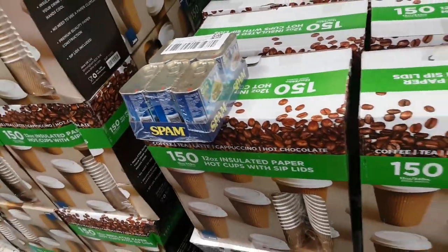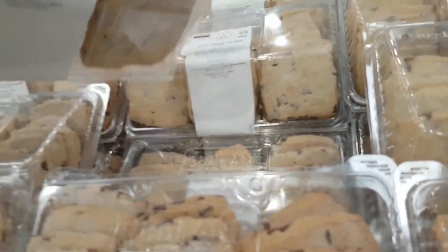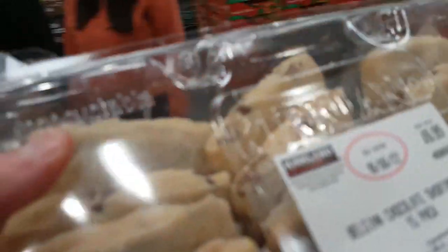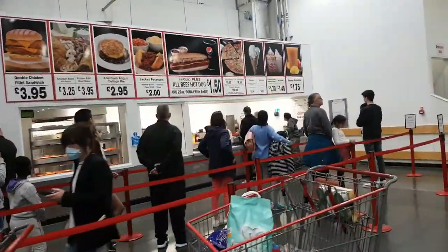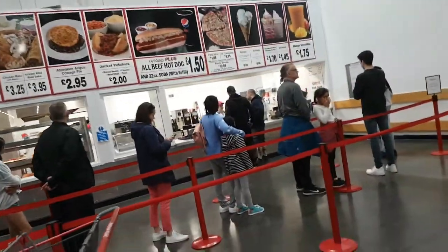Spam. I love these. I'm gonna check out this. Have food from here.